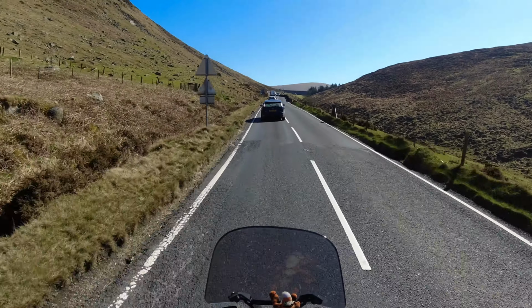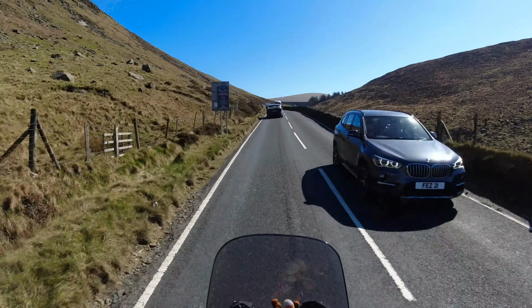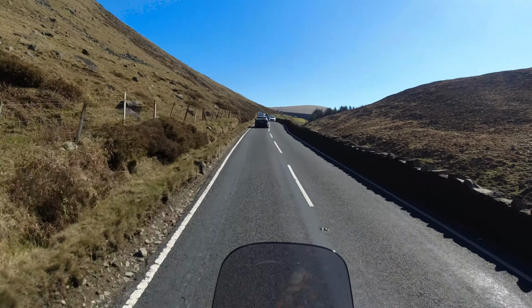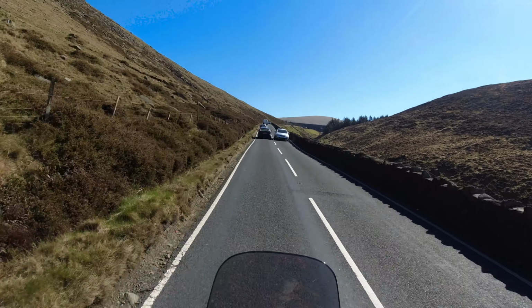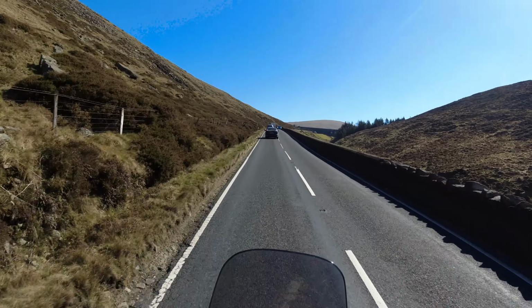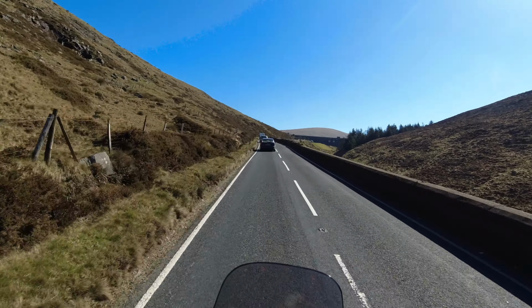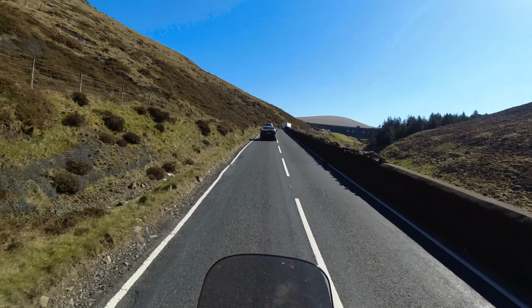As you can see further on up there, you'll see the dam. I'll pull in at Magnetic Hill. We'll have a video on about that, where I believe it's an optical illusion where your car appears to roll uphill. Unfortunately, it doesn't work on a bike, you need the balance. So, well, we'll get the drone up around here anyway, see what it looks like.